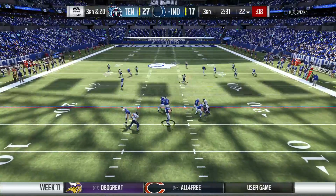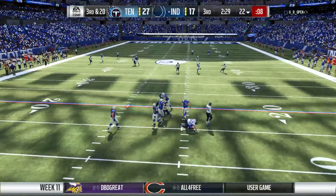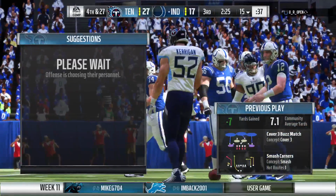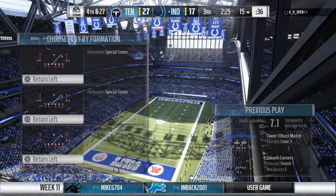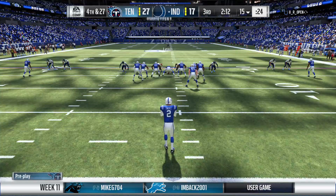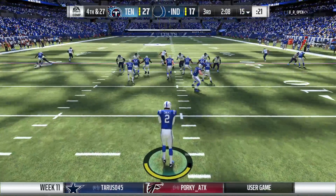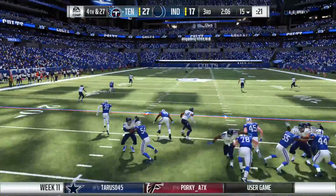Third and long, it's locked. Pressure comes, and the Titans able to bring him down. Ryan Kerrigan in there to pick up his 2nd sack now of the afternoon. Now here's Rigoberto Sanchez as the drive goes backwards, so he's on to punt it away.